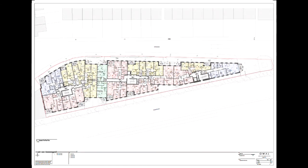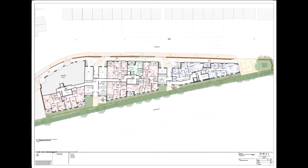Chair, could I just make a clarification point there? Just to confirm that all the units do meet the minimum standards. It was simply to make that point that since the DRP comments, the scheme layout and the layout of the units themselves was revised to make sure that they do all meet the minimum standards. Councillor Henry. Thank you, Chair.